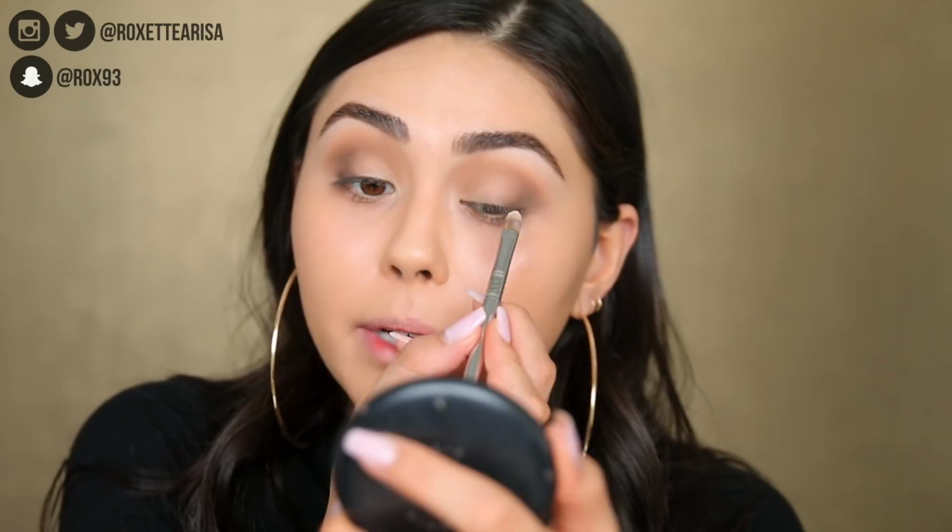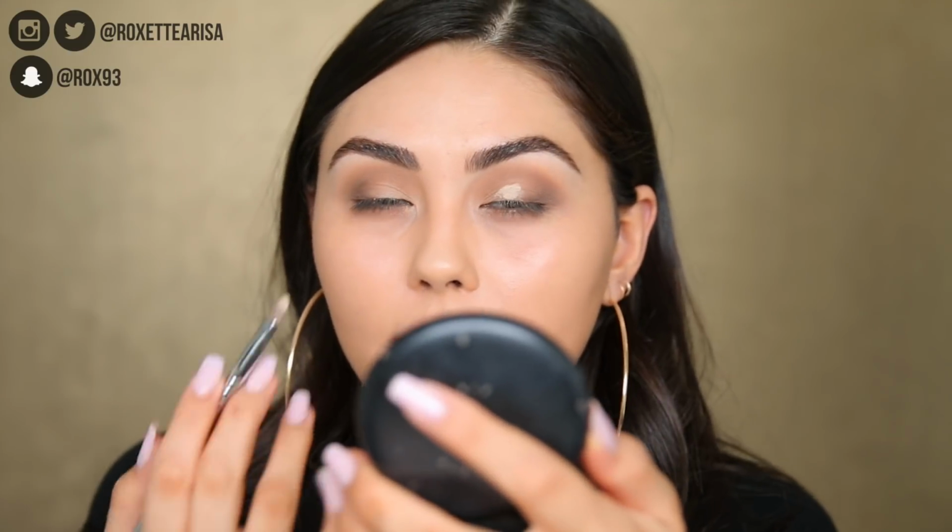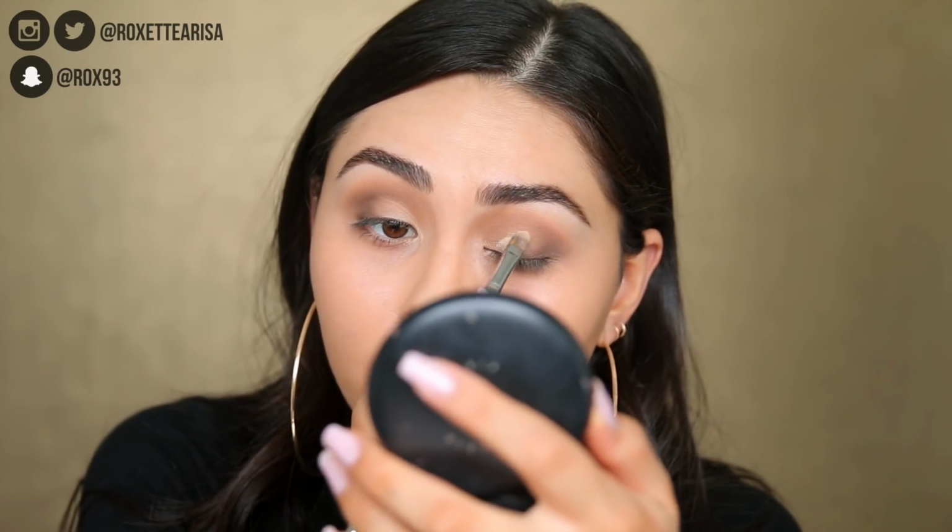Now I'm gonna go back into my MAC Soft Ochre Paint Pot. Again, sorry I don't have a new primer because normally I would do it with that. But I'm just gonna carve out this inner portion so that we can make a half cut crease. Even just that by itself is honestly really pretty.